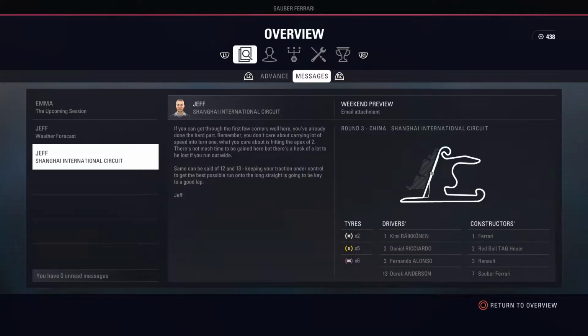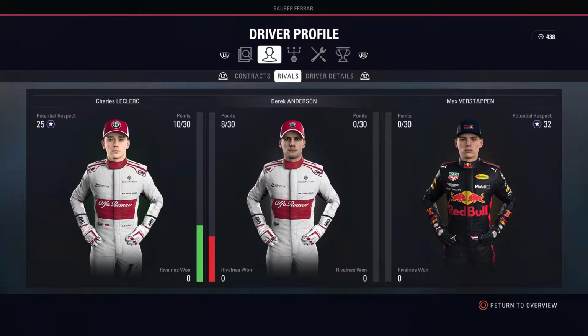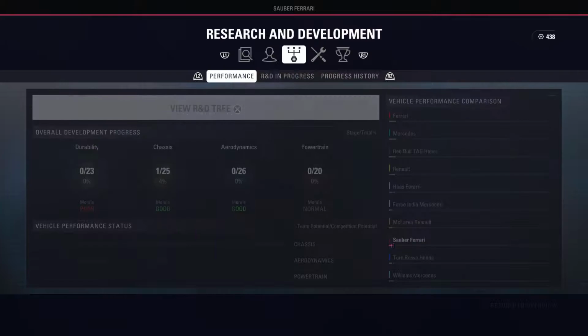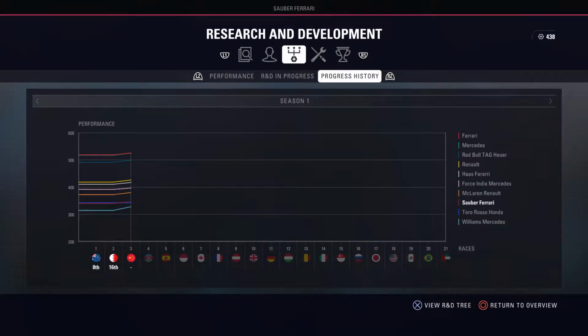So we're getting ready to start qualifying. Just take a quick look at everything. Just a reminder, we're sitting pretty good. We're getting ready for a contract soon. We've got Leclerc beating us, and we've nominated Max Verstappen as our second rival, which we're probably going to fail as well. R&D, we did get an R&D upgrade. Our first one finally passed this weekend.